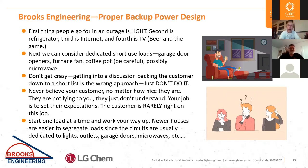Third thing is the internet. Probably higher than refrigerator, but we don't really want to admit that. So we lose the internet, we lose connectivity, and we start to shake. We get the shakes, and that's not good for you. Get a little nervous, maybe get a little edgy. Fourth is TV.